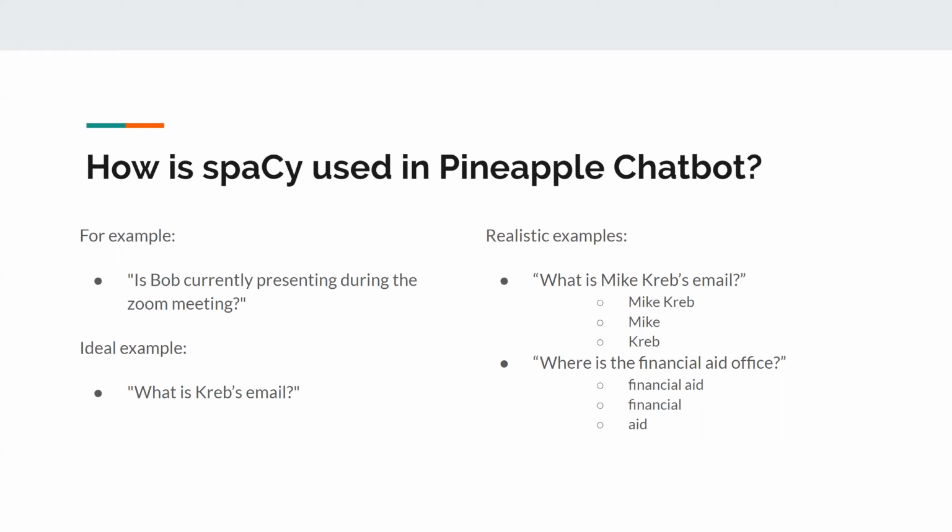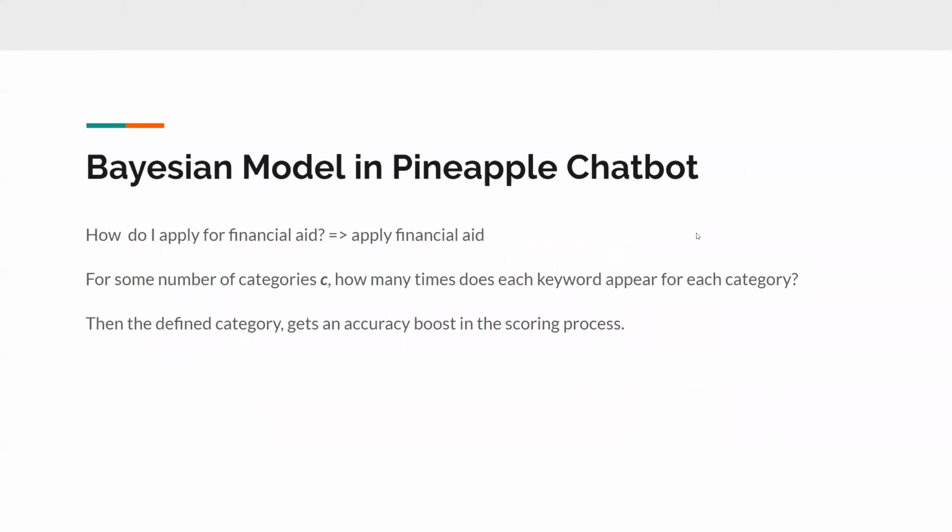So to address this problem, we decided to reduce some of Spacey's responsibility in retrieving answers and adopted the Bayesian model to help increase accuracy for generic questions. And I'll let Enrique explain what that is.